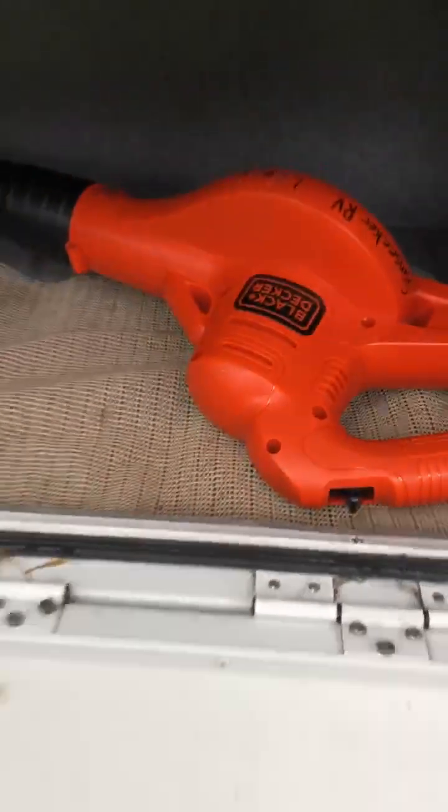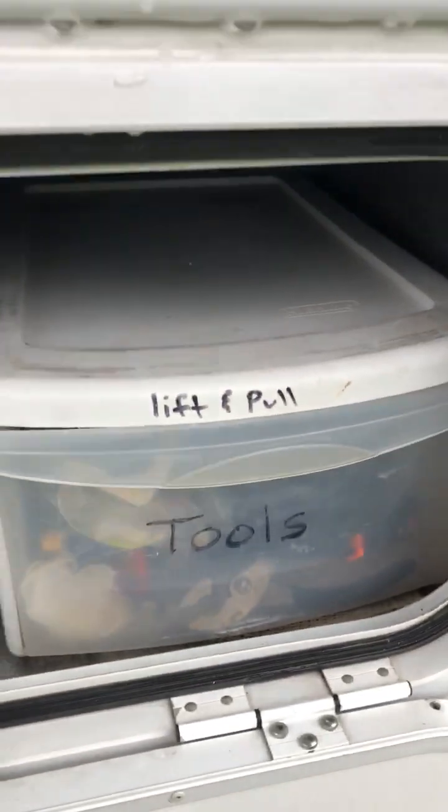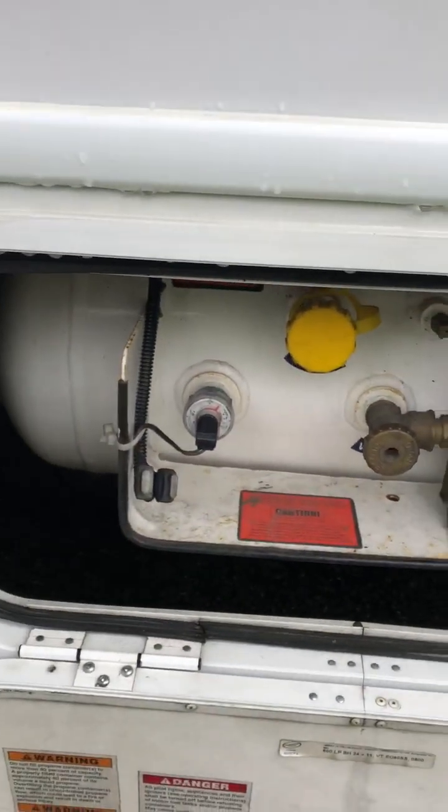Containers with the under storage carriage. Leaf blower. Toolboxes. Propane.